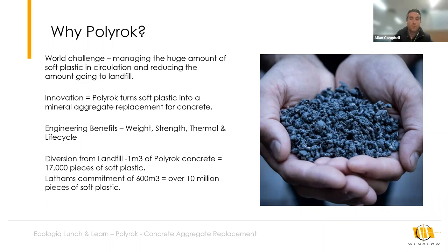So ultimately, when we were assessing the potential recycled materials to use on the project, Polyrok being one of the handful of entities in the world utilizing recovered soft plastics to enhance building materials, it was a no-brainer to include Polyrok in our commitment on our Recycled First plan. Just to throw some facts at you, for every cubic metre of Polyrok concrete laid has the equivalent of 17,000 pieces of soft plastic. Right. It'll be saved from storage or landfill.